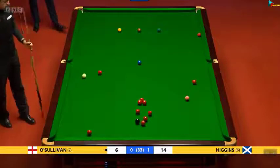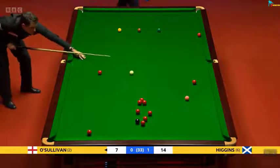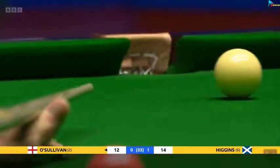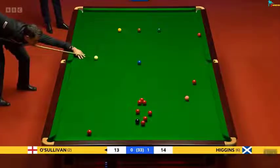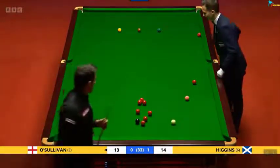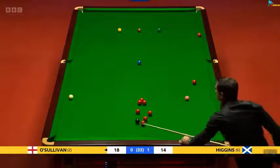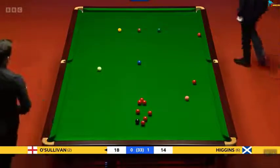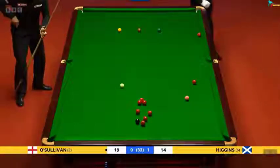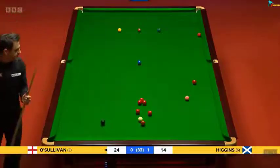Seven. The choice to play for the reds. 13. One. So here he is playing for the red over the corner pocket. Never misses a trick, Ronnie O'Sullivan. 19. And that red next to the black. 25.